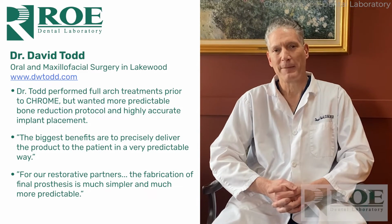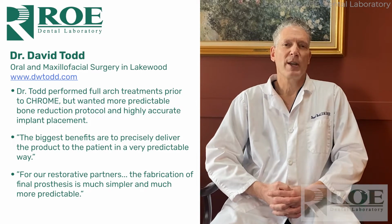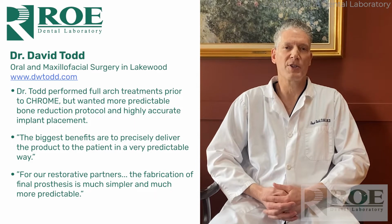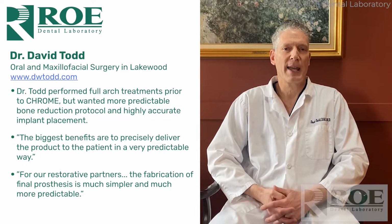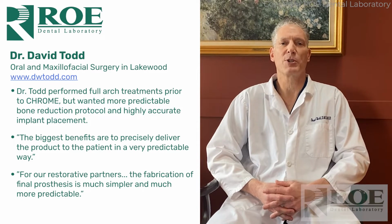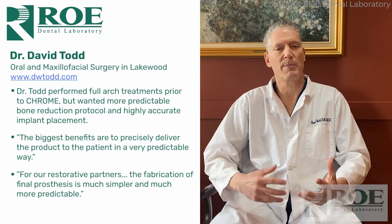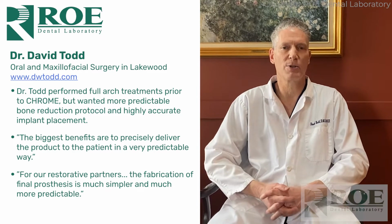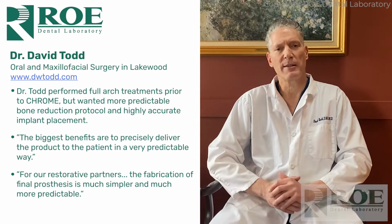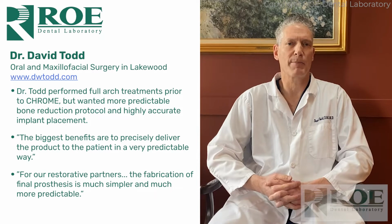Great, and tell us a little bit about how you got started with CHROME or how you heard about the system. So we had been doing a number of full arch treatments for our patients prior to using CHROME, and although we were successful, we found it somewhat cumbersome to do the correct amount of bone reduction, to place the implants precisely relative to certain anatomy, and then converting the dentures into temporary full arch cases was pretty cumbersome.